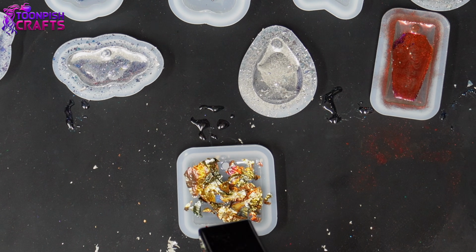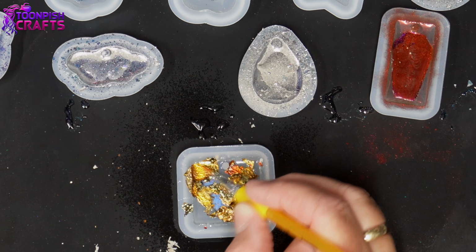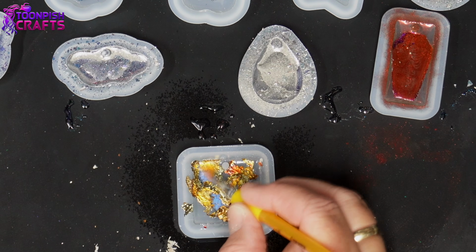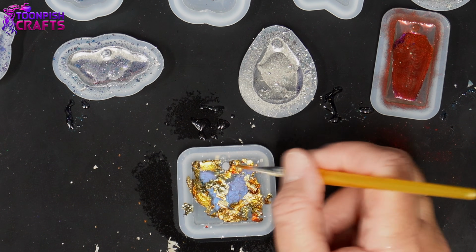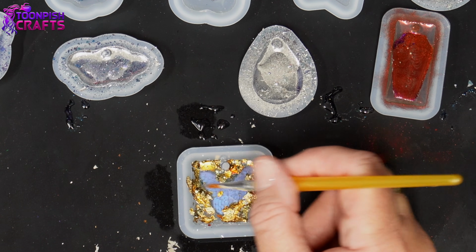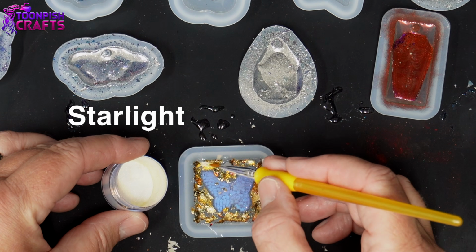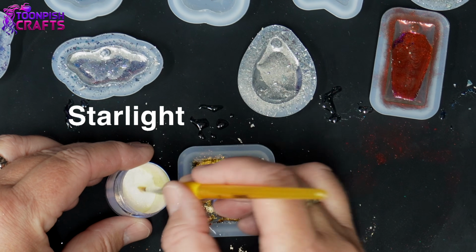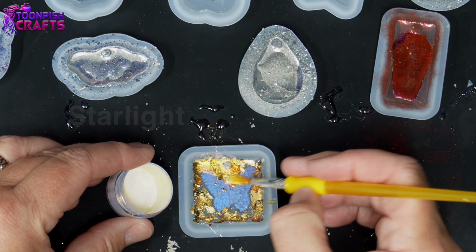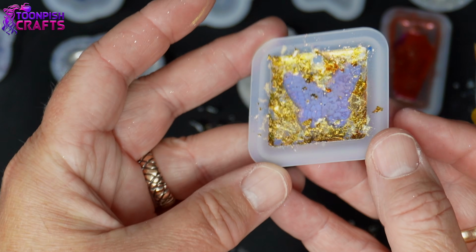The colours of these are beautiful, absolutely stunning. They don't cover the same as Emma's flakes or powdery flakes. They're a different thickness, they're quite sturdy, and they didn't cover as well as I wanted them to, so I used some Starlight over the top of them to fill in any gaps that there would be. And I used Starlight on several of the other pieces as well. Starlight is a gold.